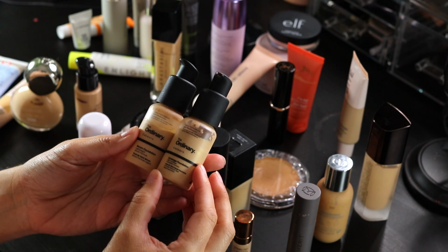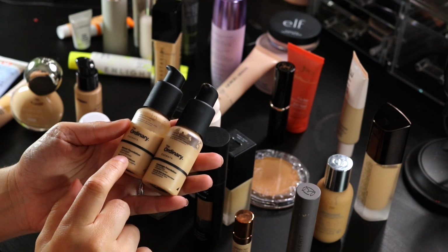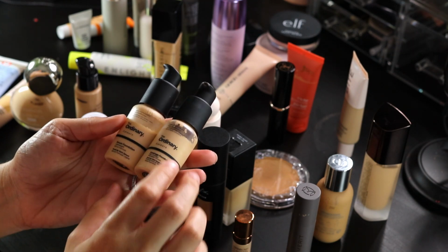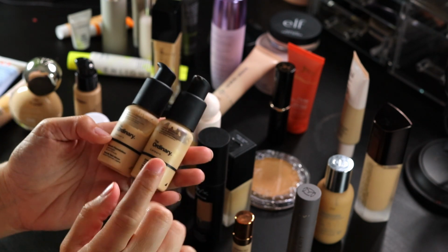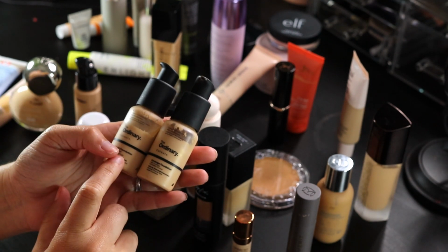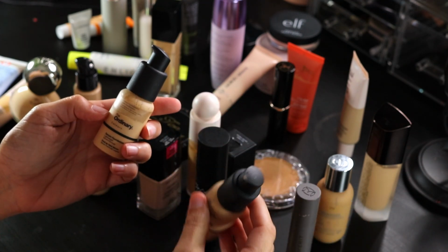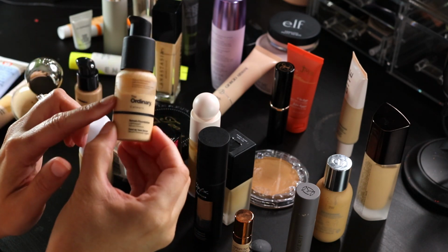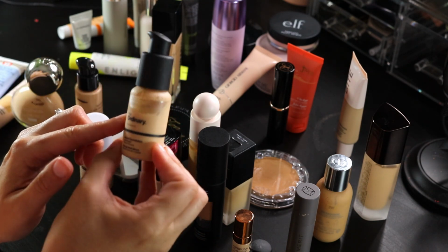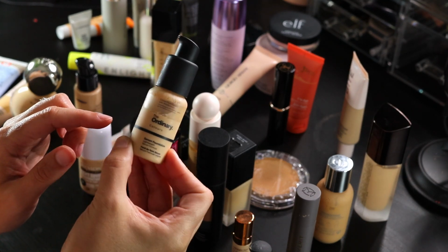So when I'm talking about liquidy foundations, these ones really come to mind, in particular the Serum Foundation. These are both from The Ordinary. I have them both in 1.2 YG. This is the Coverage Foundation. This is the Serum Foundation. The Coverage one does provide a little bit more coverage, as the name might suggest. And then the Serum one, I'm not sure if the lighting and the camera will, yeah, you can see it there. You can see just how liquidy it is.